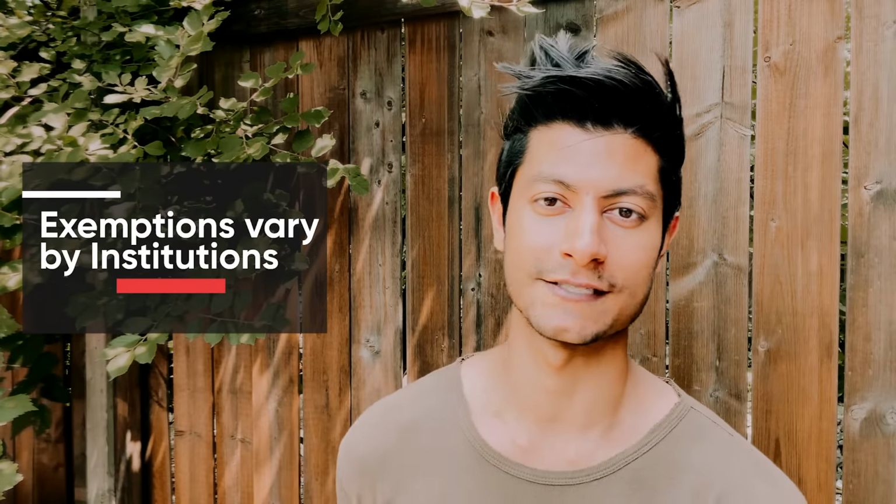But please keep in mind that all these exemptions vary by schools and institutions. So you need to check with the institution that you're applying for and see if they allow that.